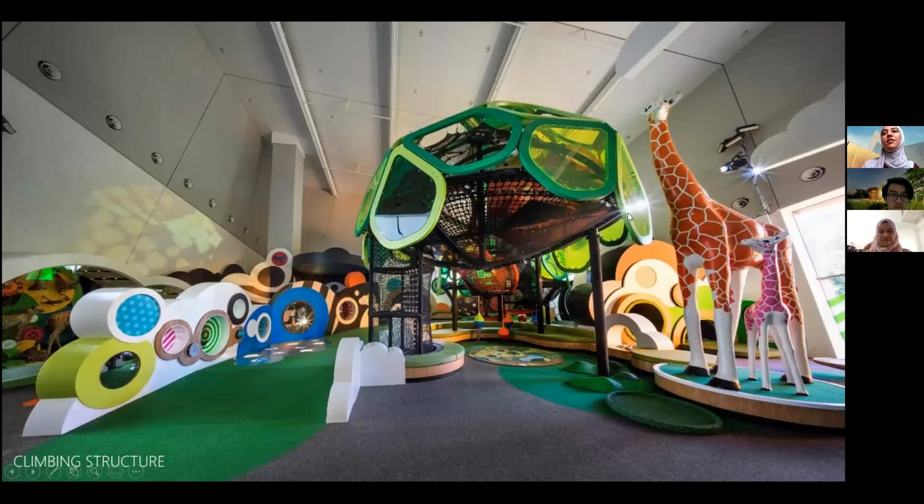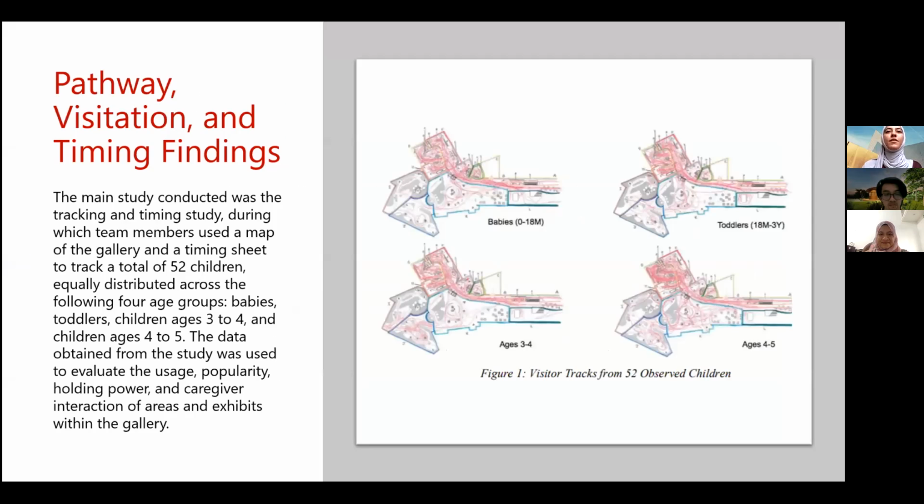This is the sculpture that I talked about. It's a bit tall for kids, it's terrifying for them. So I think that's pretty much it. Okay. Thank you, Heba.